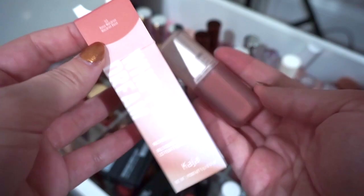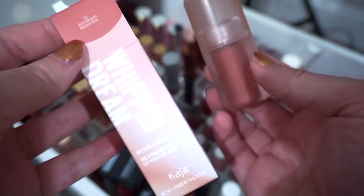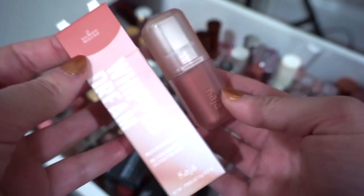Okay, this product says that it is for eyes and cheeks. So I might try it on the cheeks, but I want to see what I think of this on the lips, actually. This is the Kaja Whipped Dream in number 3, Rose Macaroon. I don't see myself using it on my eyes, but I can try that too.